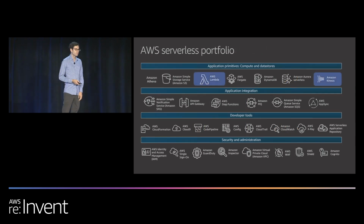So with that definition, the serverless portfolio at AWS has many different products. And so today what we'll be focusing on more are Amazon Kinesis and AWS Lambda. And for those of you less familiar with Lambda, Lambda is our function as a service compute offering. So we won't really spend much time talking about Lambda. We'll talk about how Lambda can be used with streams itself and dive deeper on the best practices there.